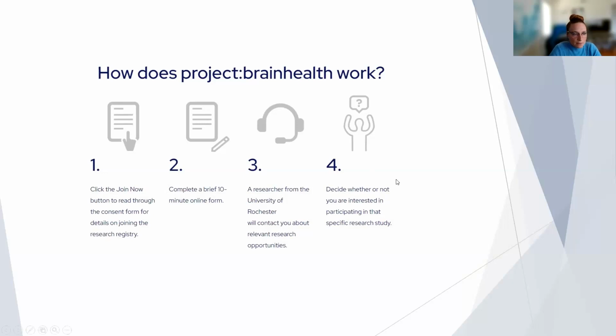clarify that this does not sign you up for any study. It only signs you up to receive an email when a study is going on and when they're actively looking for participants. And then after you receive an email, you can decide whether or not you'd like to participate. It's not obligatory. So you don't have to participate if you do not wish to. It just simply notifies you.